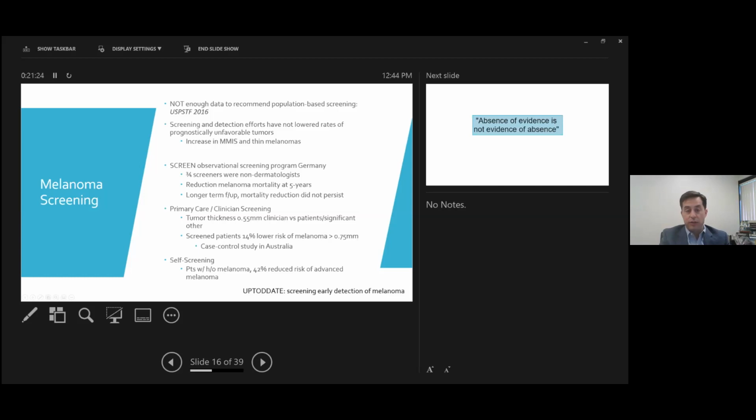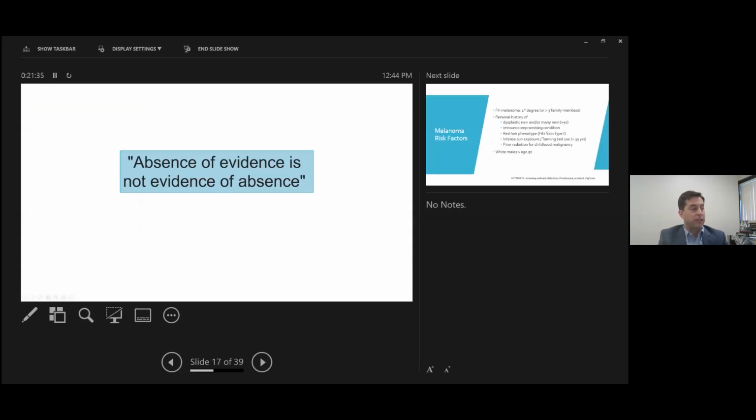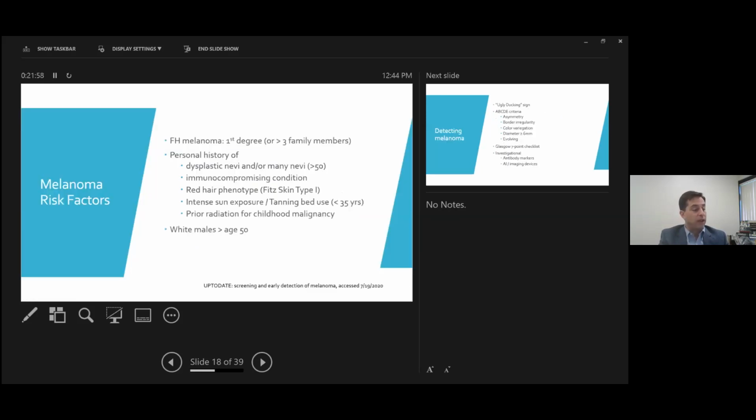Self-screening: I often recommend patients do self-checks and partner-assisted exams because, especially with patients with a history of melanoma, that activity has shown a 42% reduced risk of advanced melanoma. But the absence of evidence is not evidence of absence. The fact that we don't have a great study showing screening is going to reduce the death rate doesn't mean, number one, that it's not real, and number two, that we shouldn't identify patients who are at high risk and try to funnel them into the right mechanisms or clinics to identify potential malignancies.